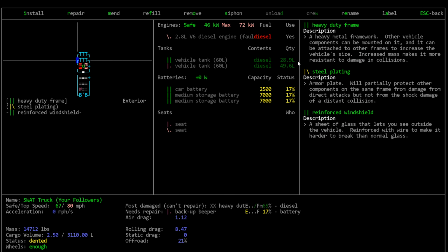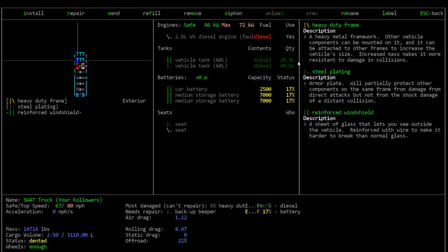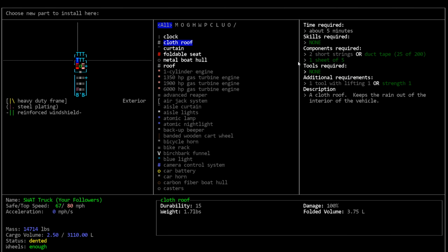Go ahead and install heavy duty reinforced windshield. Install curtain. Requires screw driving. Sure, screw driving. Curtain.